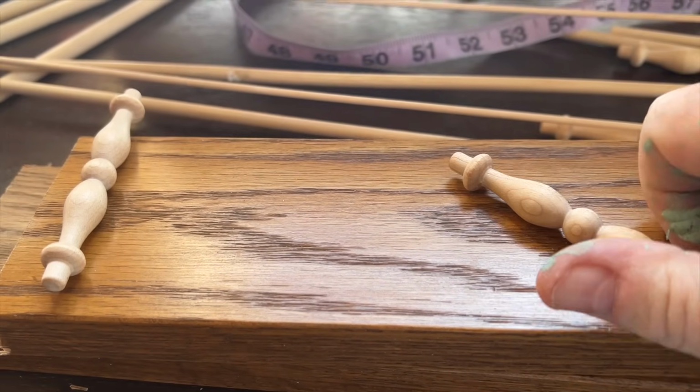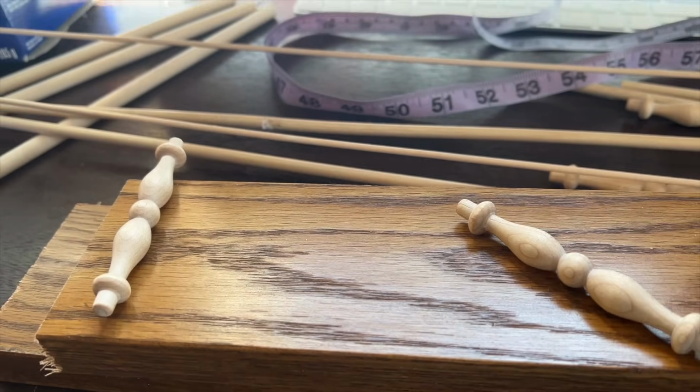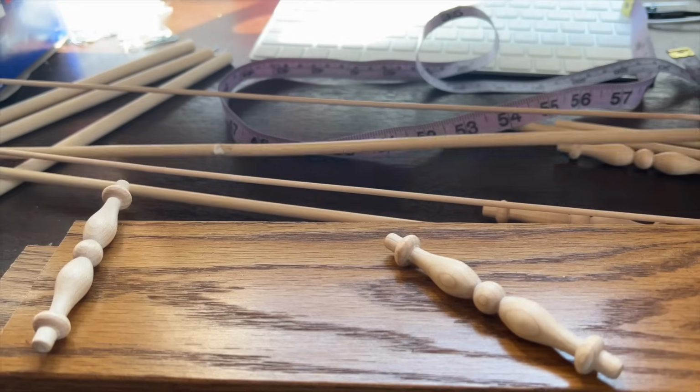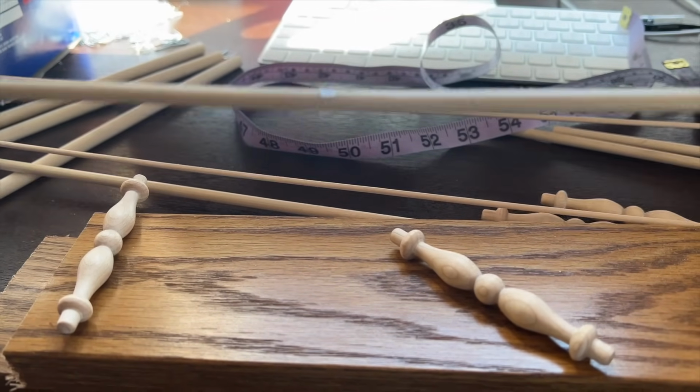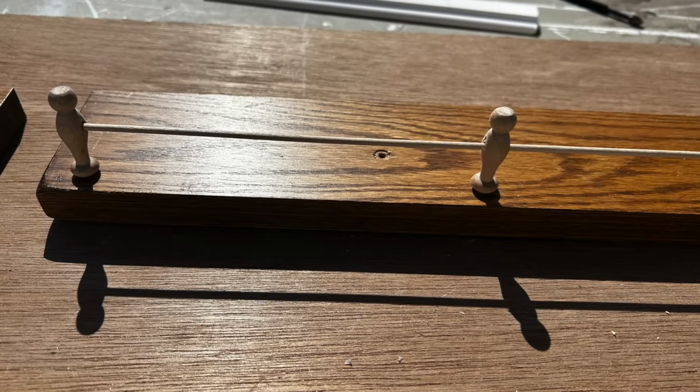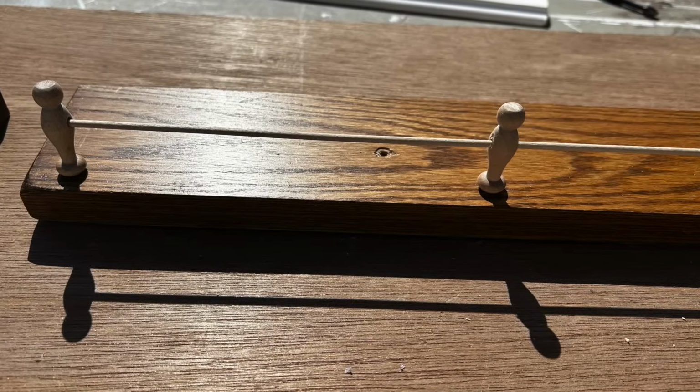I'm going to drill a pilot hole in the shelf so that the little dowely bit will fit in, glue those into place, and then thread the rod all the way through the middle, and hopefully it will look like the gallery rail that I'm hoping for.